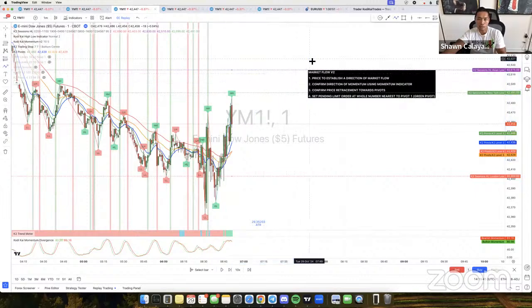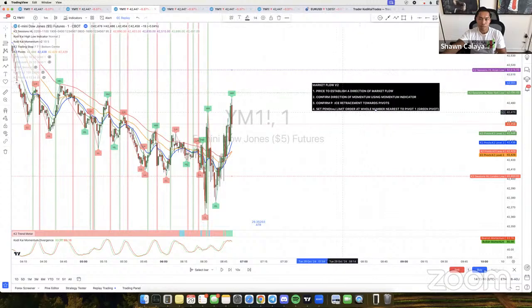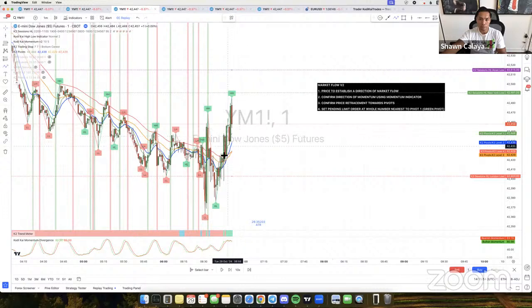The only things that you kind of want to confirm here are the momentum signals, of course, because if you have a sell signal here, you're not going to look for any bias, right? So you're going to look for price to establish directional market flow. We already confirmed that price is pushing up, retracing, pushing up, retracing, etc. Step 2, you want to confirm the direction of momentum using the momentum indicator. So we have a buy signal right here. With that said, we have steps 1 and 2. Step 3, you want to confirm price retracement towards pivot. So you can see here prices are retracing down to the pivots, right?